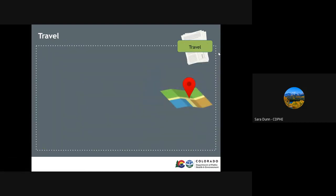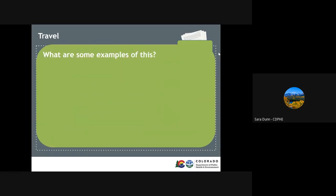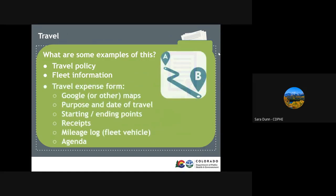Travel may be necessary to support the program fully. You may need to go to supervise a testing site or attend a meeting with partners on the other side of your region. In order to process an invoice for this, specific items to document it may be needed. These could include your entity's travel policy, fleet travel logs, fuel expenses, or sometimes the county fleet invoices. Or a travel expense form, which has all of the details, such as why you went, where you went, receipts, and maps.